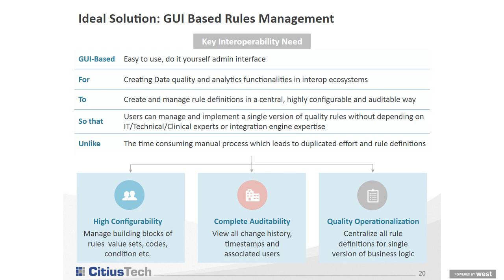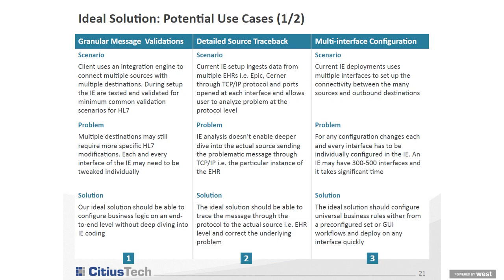This ensures high configurability because everybody can use it. And it's complete auditability. Every message that comes in has to go through a certain amount of data quality checks, and it's going to audit each and every message against what happened when I ran the given data quality check against it. Going to the next slide.